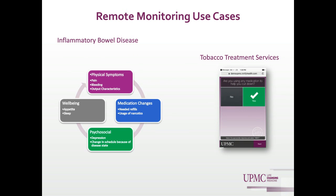And when we start looking at things like irritable bowel disease and tobacco treatment, with tobacco treatment in particular, the approach that we took there is the bring your own device. Clearly, sending out hundreds of dollars of equipment to every smoker in the hopes that they would quit smoking, that's a difficult value proposition and return on investment.